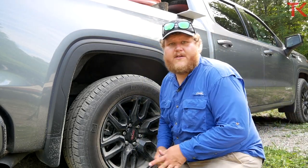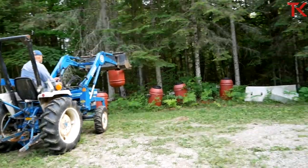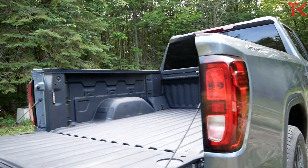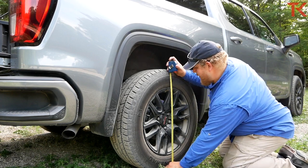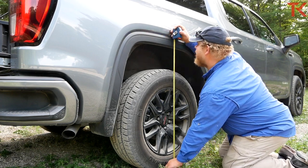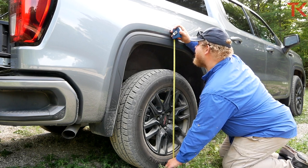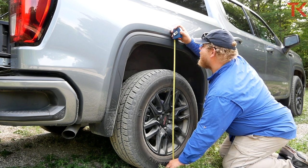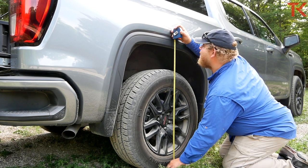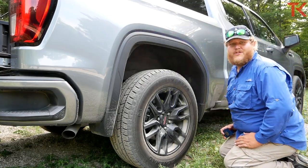Now let's take the weight out and we'll see how much it lifts up. And she's empty. Okay, weight's out of the back. Now let's measure. We go to the center of the wheel here. By the way, the truck has not moved. Right up to the bottom of the fender. And we're looking at basically 39 and 2/16. So 39 and 1/8 of an inch. Meaning that it was squatting just a hair over 2 inches.